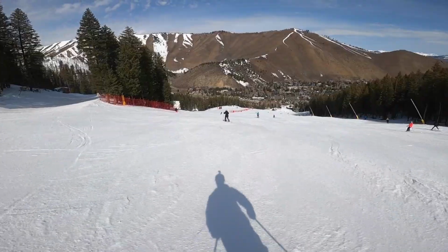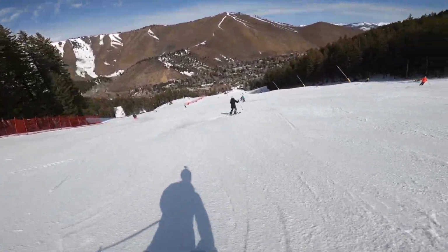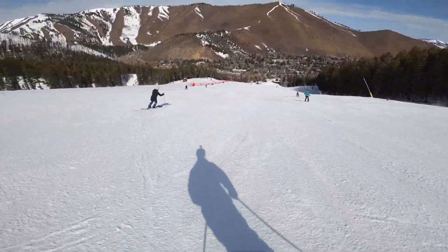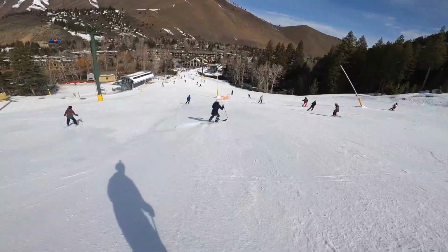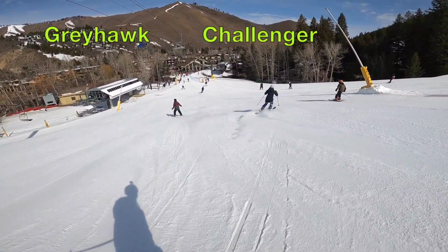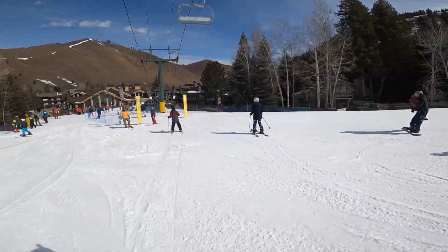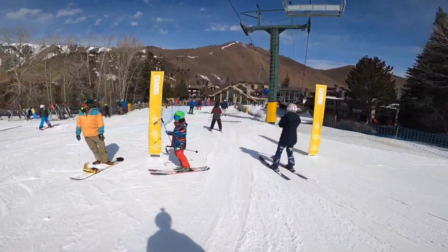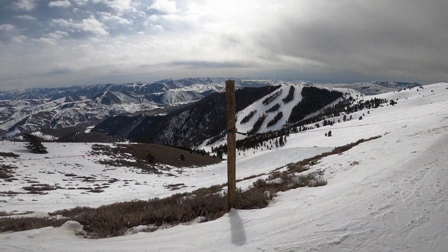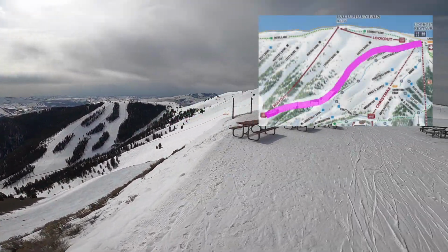I just caught my edge, just kind of hit a random piece of ice. Really wasn't that bad, but for how fast I was going, it would not have been a fun fall. So it got the heart rate running, that's for sure. But again, these groomers were super fun. If you had some race skis or just really sharp edges, you could really get some good turns in here. And that's what a lot of the people up there had. A lot of race skis, kind of just doing the groomers.